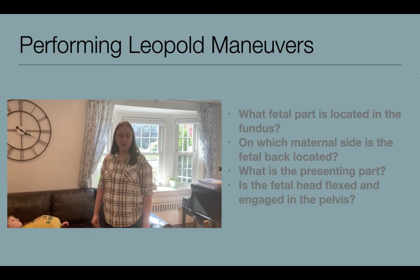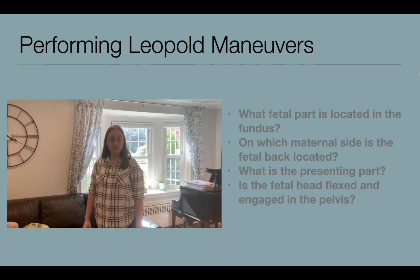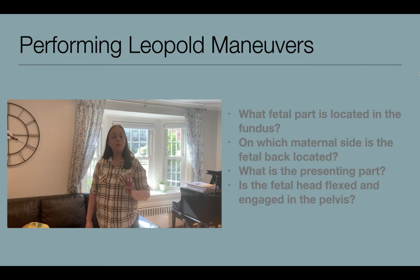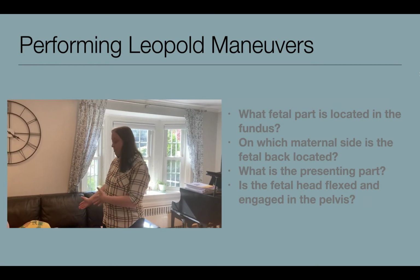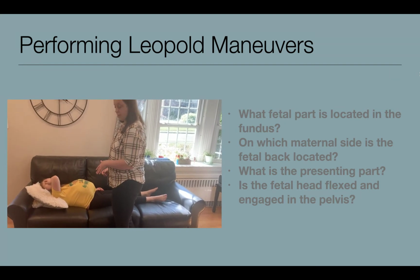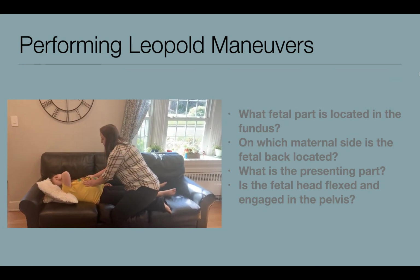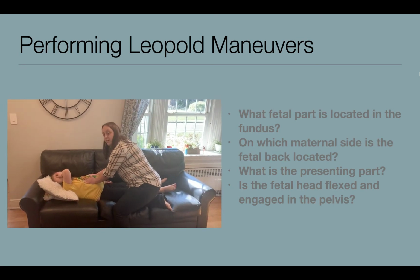Another important maternal assessment that helps us determine the position of the baby is called Leopold's maneuvers. Leopold's maneuvers consist of 4 different steps, as shown on our makeshift Prego belly here. First, you stand next to the pregnant woman, facing towards her head. You use your hands to palpate at the top of the uterus called the fundus.